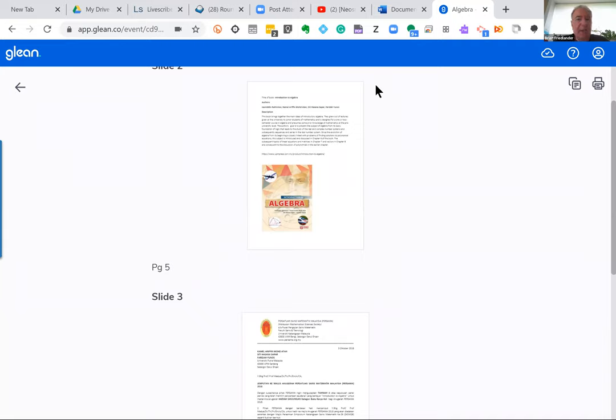Is Glean an app? Yeah, it's a web-based app. So the student would just log into their account, and it's cloud-based so that all the notes can be accessed from anywhere, from any device. There's also an Android and an iOS web-based app, so it's an app that they can use in the classroom as well. So they don't necessarily need to use their computer for that.